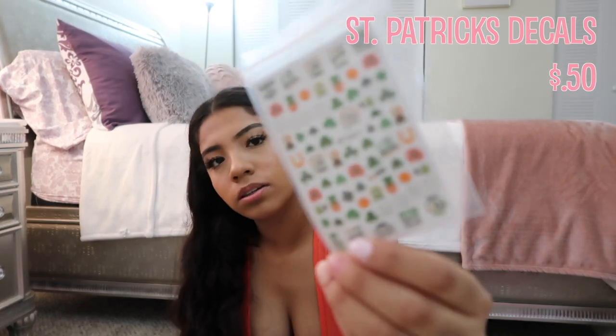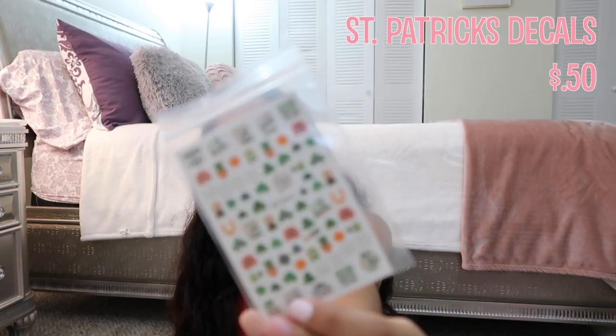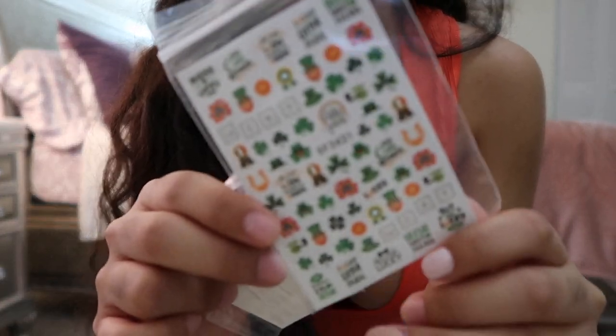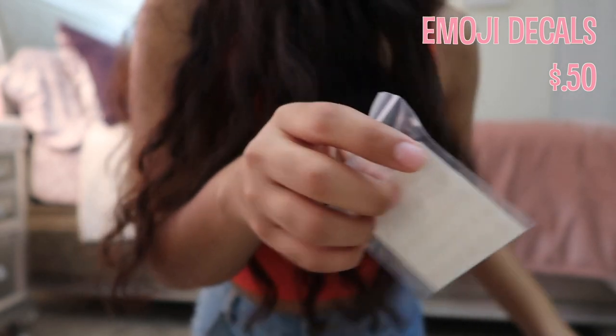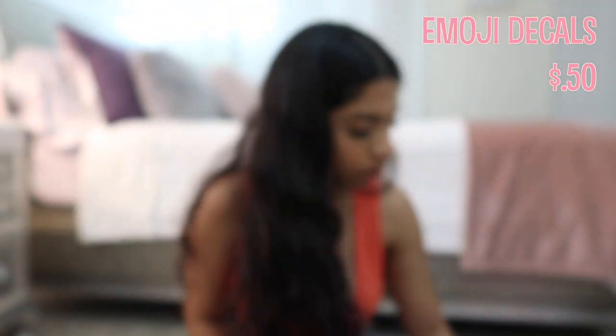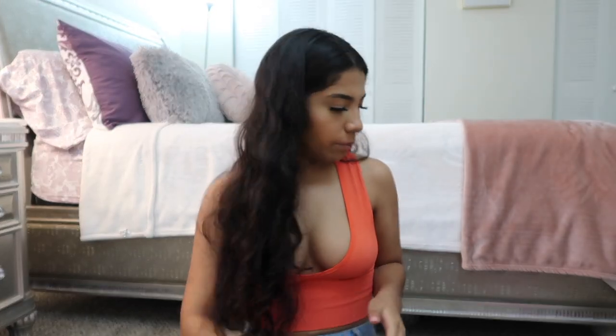There you go. Then I also got these, what are these called? Stickers? These are St. Patrick's type stickers. And then I got emojis. So that's everything I got from Premier Orlando.